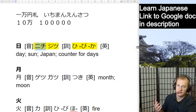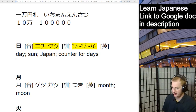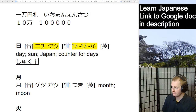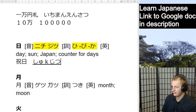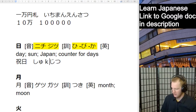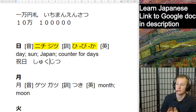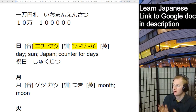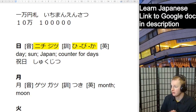So nichi we know just from counting days, you know, 11日, 12日, 13日. Jitsu we can actually see in words like shukujitsu. This is a possible word which can come up. And this is a holiday, like a public holiday. So for example, Golden Week. This is a really common Japanese Year 12 exam question, and they'll talk about something like shukujitsu ga oi, many holidays, when they're describing Golden Week.